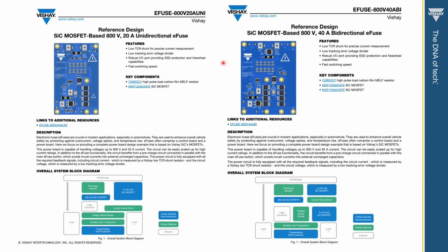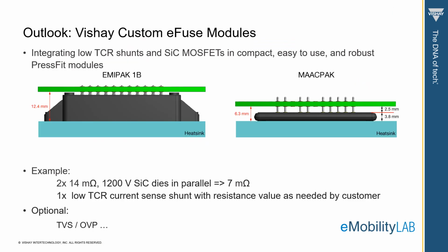Vishay also provides the eFuse reference design with a Vishay silicon carbide MOSFET based on an 800 volt 20 amp unidirectional eFuse. Or if you need higher power, we also can support you with a 40 amp bidirectional eFuse reference design. This you can check on our Vishay website. We will provide you every detailed circuit document, even the datasheet, so make it simple for the designer.